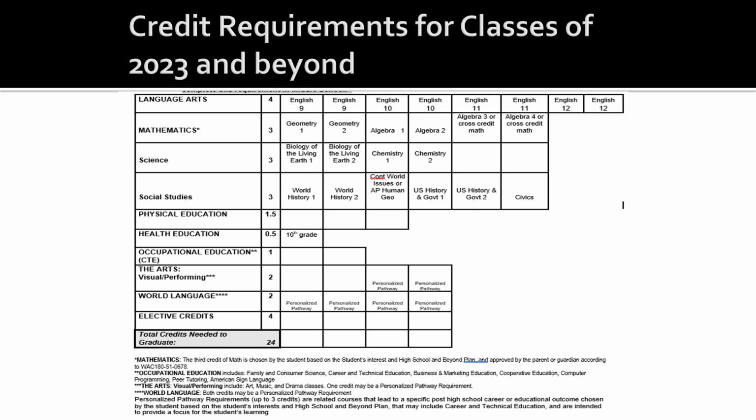Social studies requires 3 credits. Your freshman year, you will take world history, and you have the option between regular core world history or an AP world history. In 10th grade, you will take world issues, which is a semester-long class. Or if you prefer, there's AP Human Geography that you could take your 10th grade year, and that is a full year class. Junior year, you can take US History or Advanced Placement AP US History.